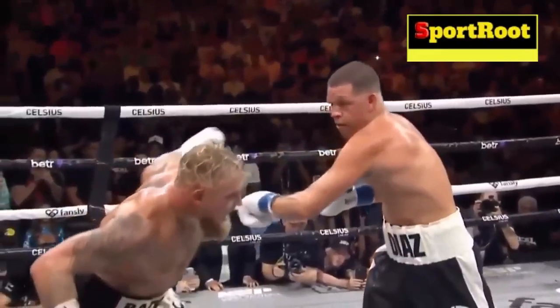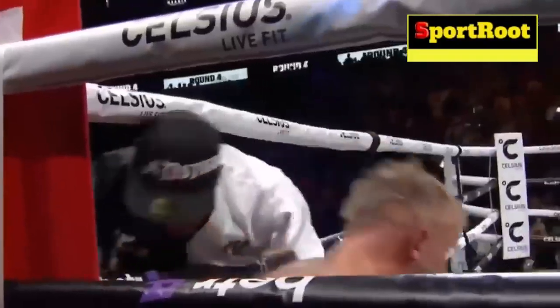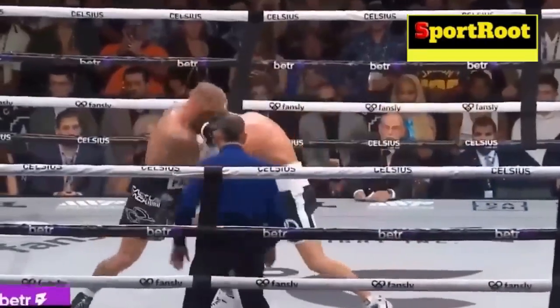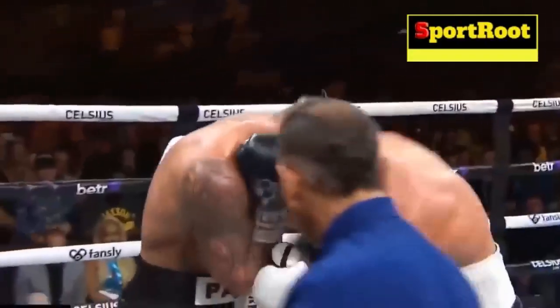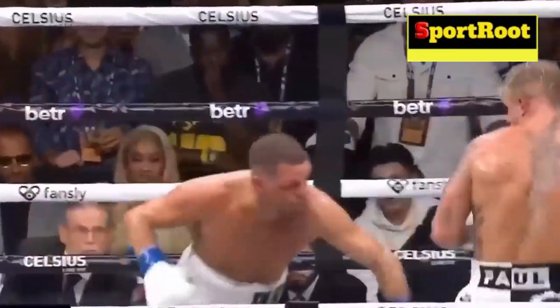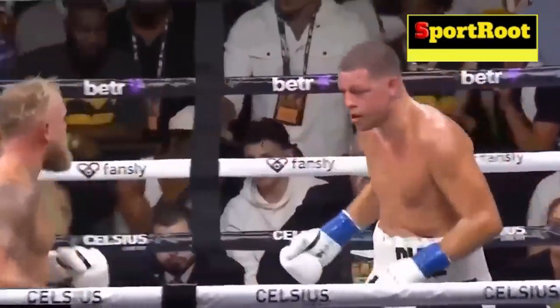Nice little slip right there. Counter hook. Okay, I see you, Jake. Beautiful. And make that the punch to get it done. You can see the sweat flying, clouding a little bit, but I think he's still hurt here. I don't think his head's fully clear. He can only come forward. That's his only effective way to fight.